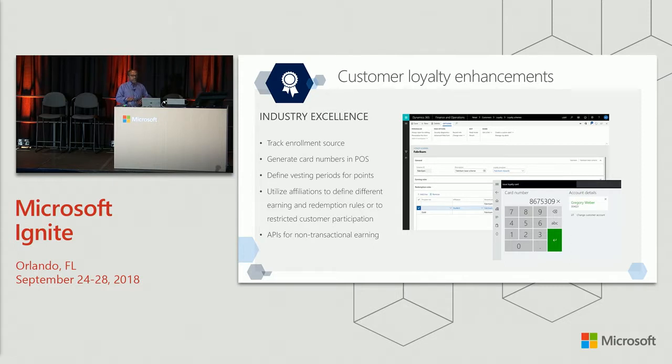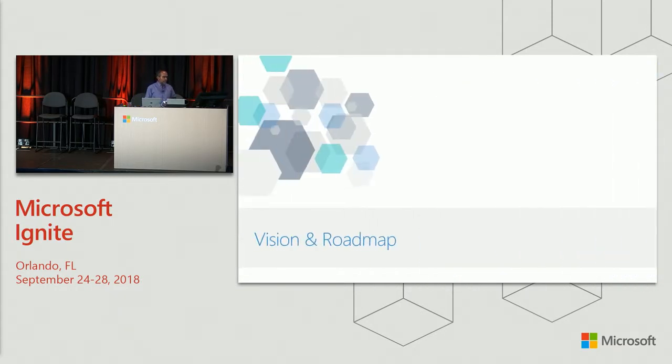So you can exclude those, as well as the ability for loyalty points to be earned not just from a transactional perspective, but non-transactional as well. For example, if you take a survey about your experience, you can earn some points. Or if you post something about the product on your social media, you can earn points. The ability to go beyond traditional transaction-based loyalty earning and redemption to non-transactional is extremely important, and we have already added and shipped that in our monthly enhancements, but more is coming shortly thereafter.